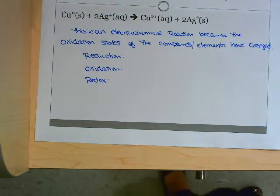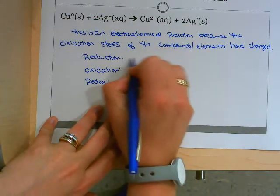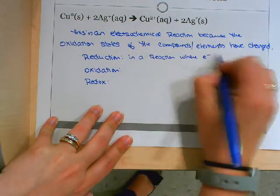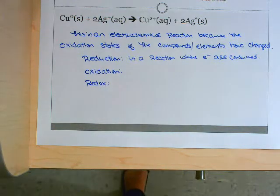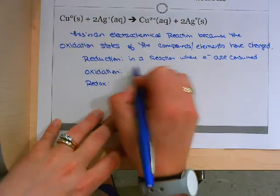Alright, so the first part of the chapter is going to be a bunch of just new words. So, reduction is a reaction where electrons are consumed. Right, they are going to be used to do something else. So if they're going to be consumed, should they be a reactant or a product? They need to be on the reactant side.